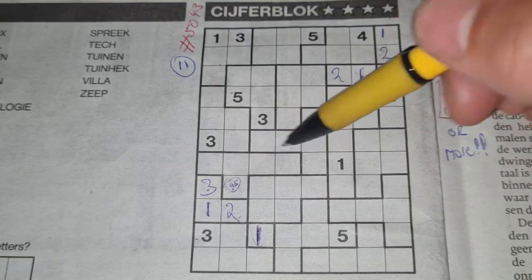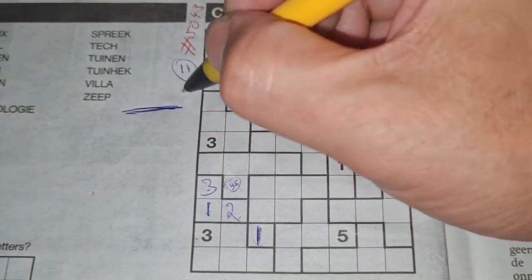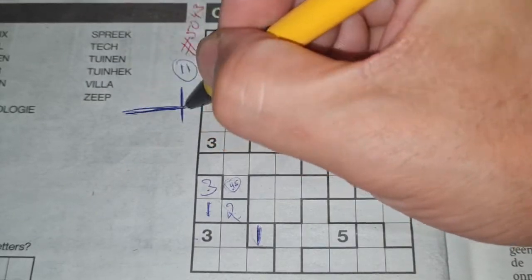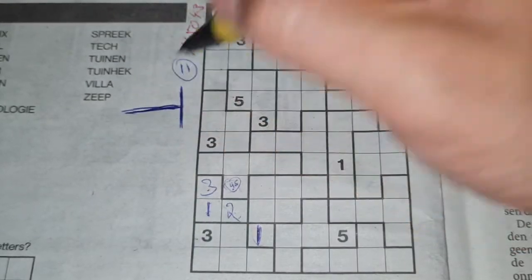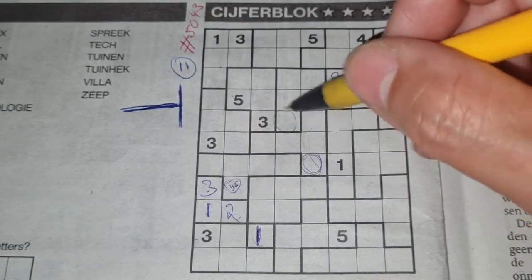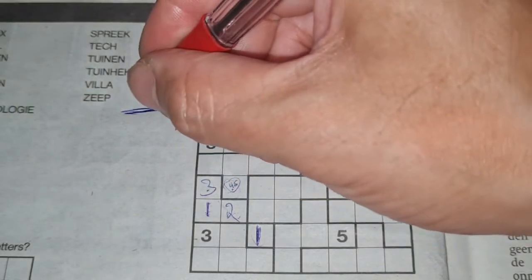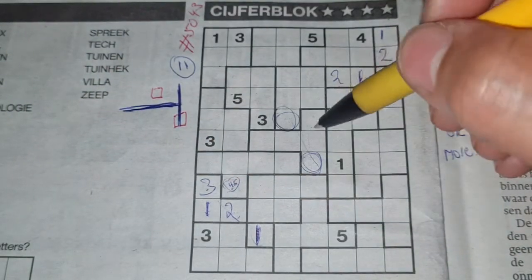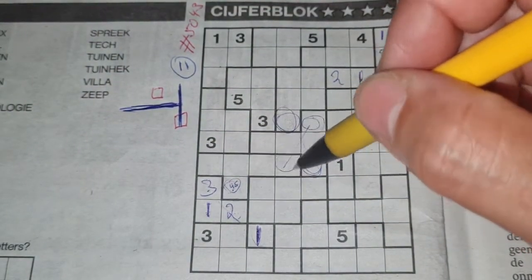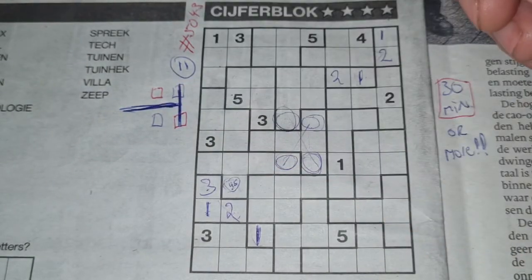For example, we have here the T shape. Let me draw the T shape here. When you see the T shape, remember that this box has the same number as that box. So this box has the same number as that box, but also that box has the same number as this box.